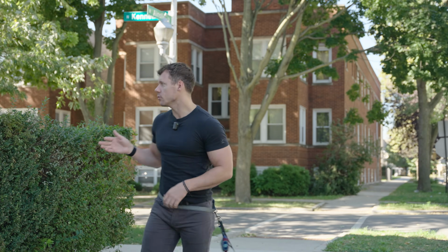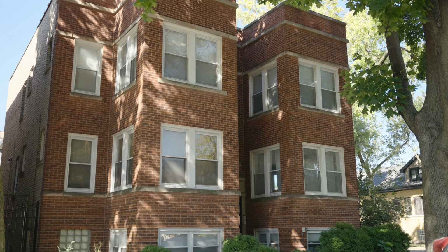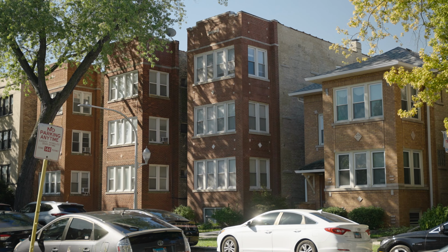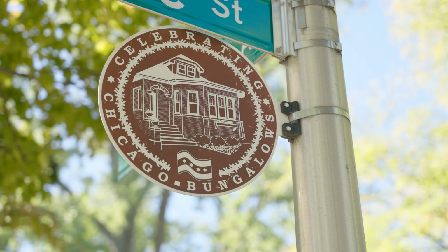And then if you come down this block, you actually get a lot of multifamily homes. So a lot of the two-three flat buildings that we're very well known for in the city of Chicago as well. Just on this one street of Kenneth, you get three separate blocks of these quintessential iconic Chicago architecture types. And so it's really cool. So let's keep going. All right.